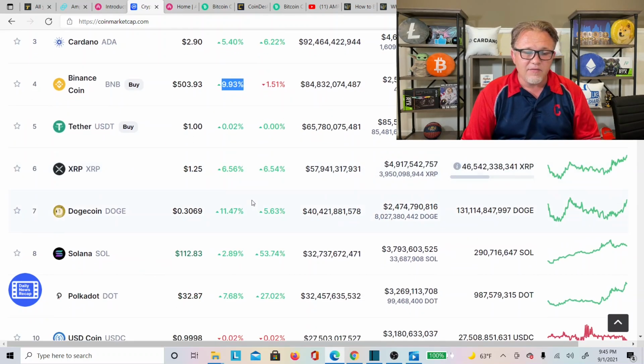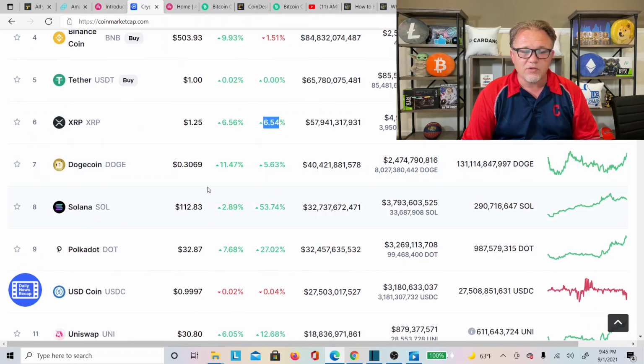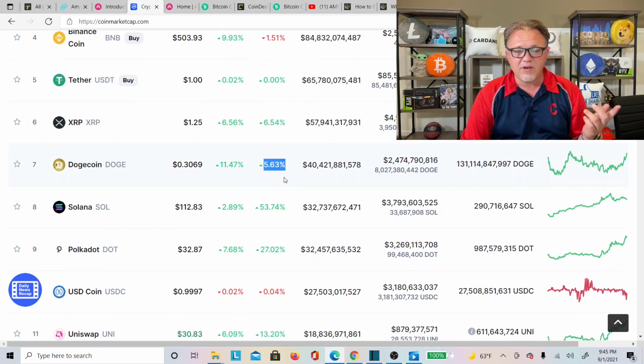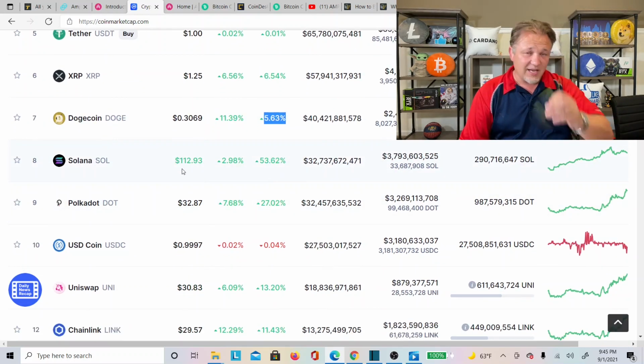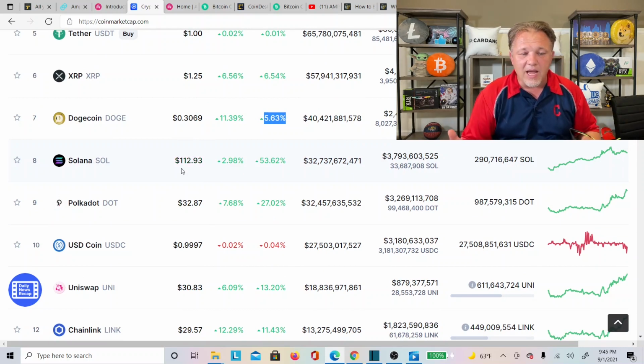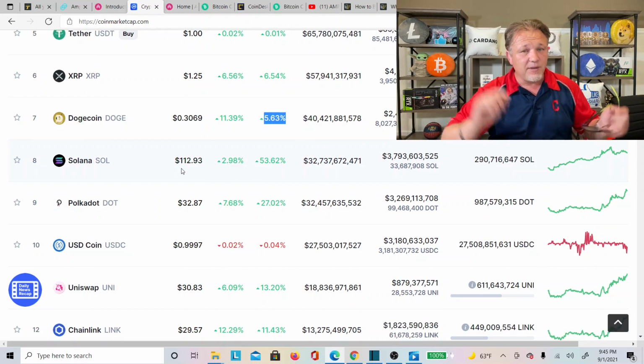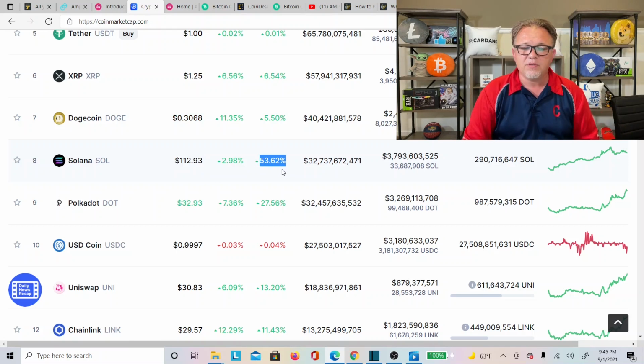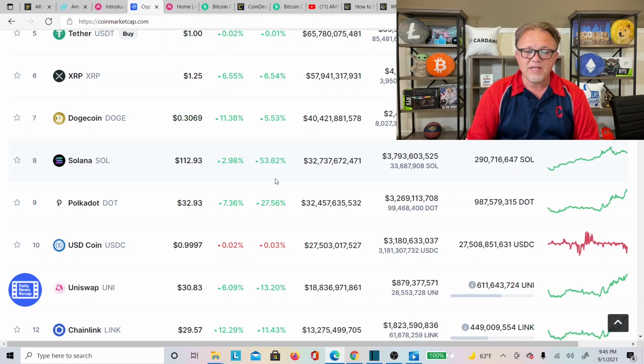Tether's at number 5. XRP is up at 6% in the last 7 days and 24 hours. The DogeCoin is at 5% increase in the last 7 days. Solana broke into the top 10 in the last couple weeks. It's at number 8. SOL. This is the biggest one we've been talking about. Take a look, everybody. It's trading at $112. It's up 53% in the last 7 days. 53%. It doesn't seem to be slowing down. You may want to take a look at Solana. SOL, 53% up in the last 7 days.